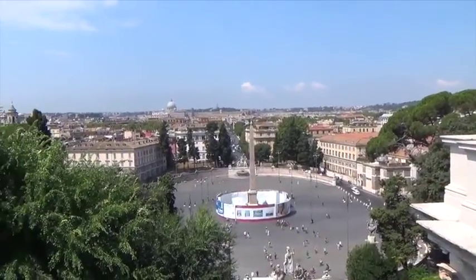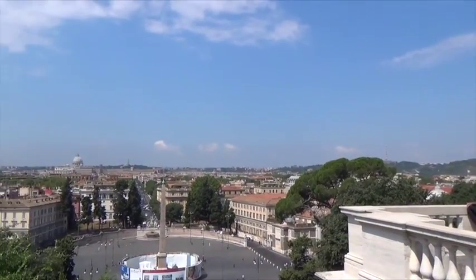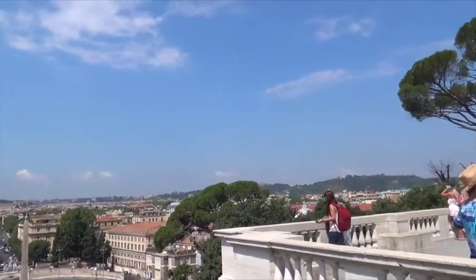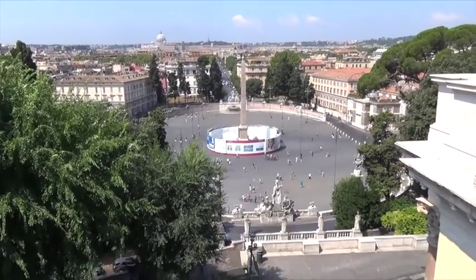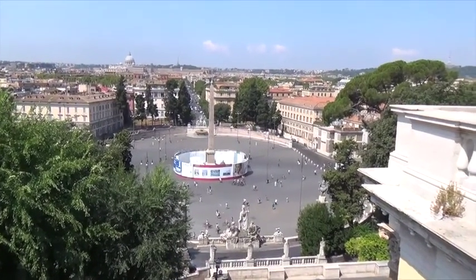We're standing somewhere in Borghese Gardens, able to overlook the city. I don't know how much of that you can see in the camera, but we're able to overlook a lot of Rome from this point. There's an obelisk. I remember the word obelisk, and a piazza down there, but I don't know what it is.